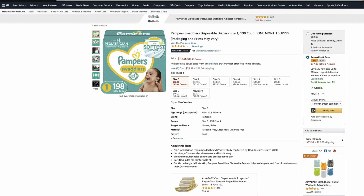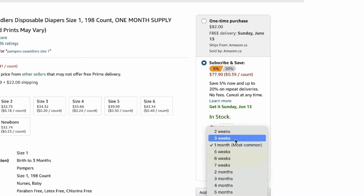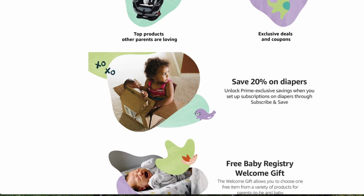Another way that you could easily save money when it comes to purchasing diapers is to use Amazon. Now with Amazon, you could actually get what they call a subscription service, where you get a particular item delivered to you at a regular interval. Obviously with diapers, you're going to be using a lot, so you'll be using that subscription service. Now with their regular service, you could get up to about 5% discount, but with their family plan subscription, you could actually get up to 20% discount on the diapers.